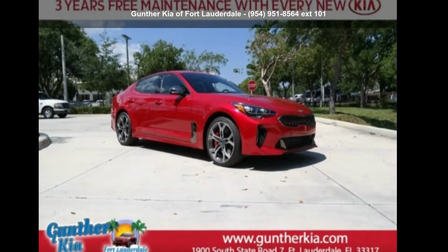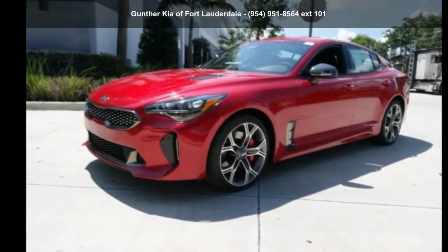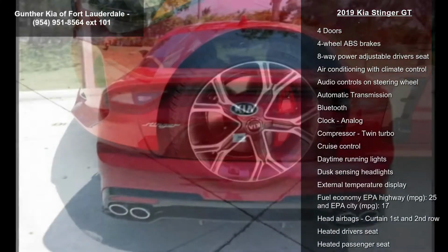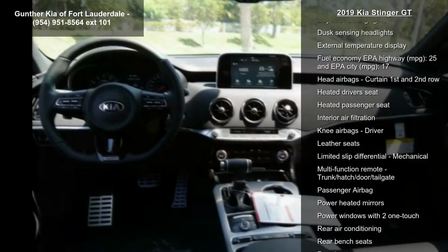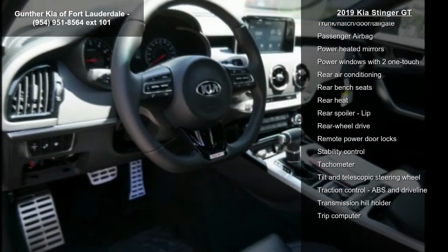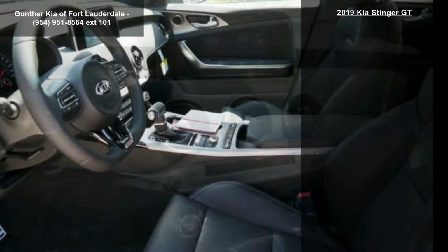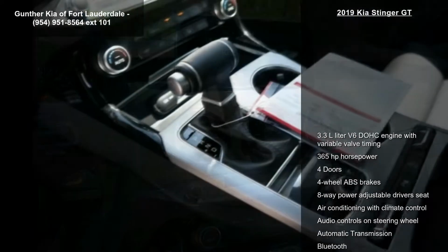Step into the Kia 2019 Stinger GT. If you are looking for a first-rate auto, this one could be yours today. Enjoy these notable features: 3.3-liter V6 DOHC engine with variable valve timing, 365 horsepower, 4 doors, 4-wheel ABS brakes, 8-way power adjustable driver's seat, air conditioning with climate control, audio controls on steering wheel, automatic transmission and Bluetooth.